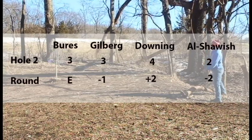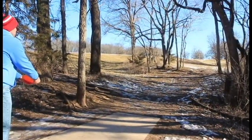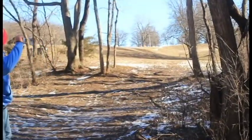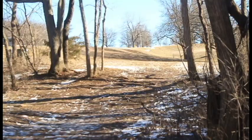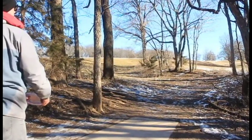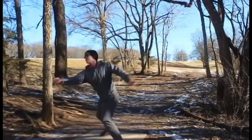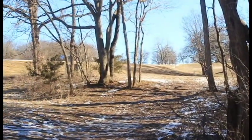Going on to hole 3, one of the toughest courses in my eyes. You got to hit that narrow gap right off the tee and also have to skip underneath those low-hanging trees right by the basket. Ideal play is throw a straight fairway, hopefully getting a skip over that ridge to the basket, or a kind of a flex forehand over the road on the left. The only OB on this is the road on the left.